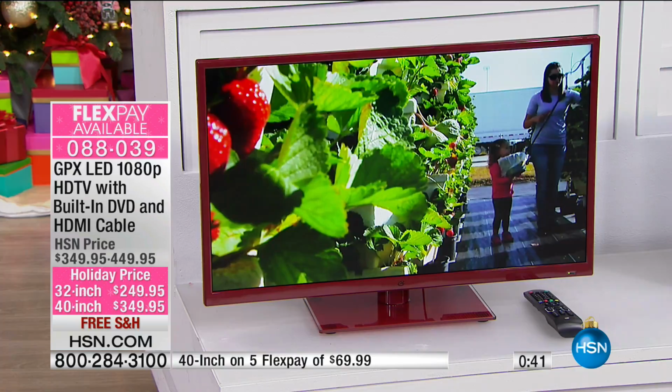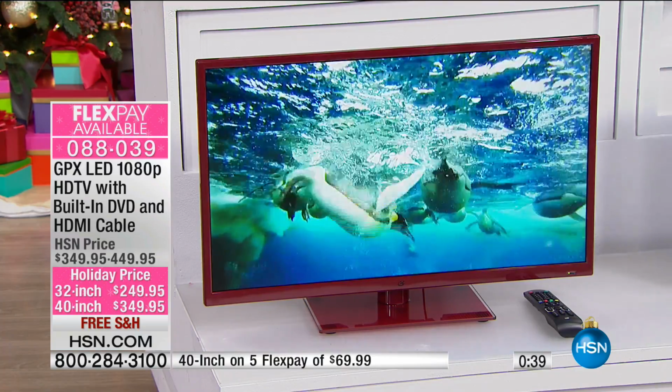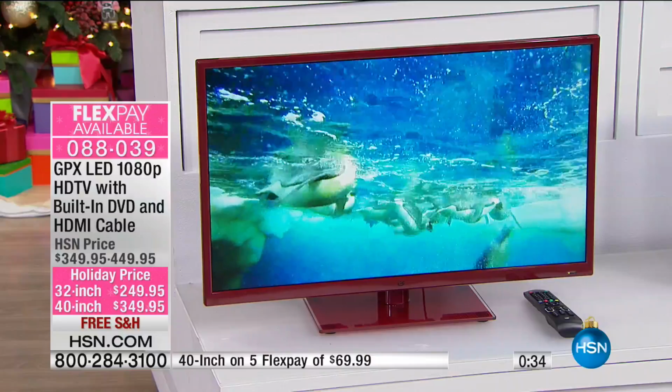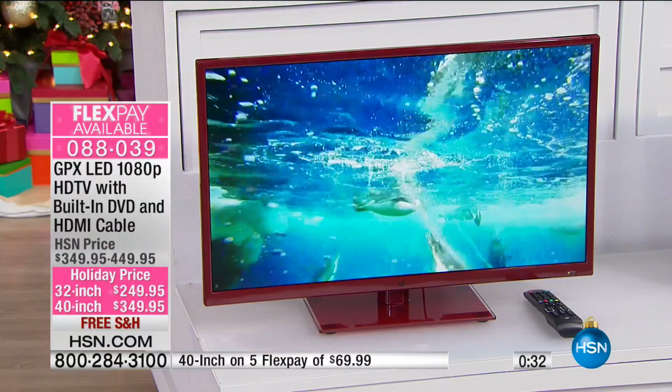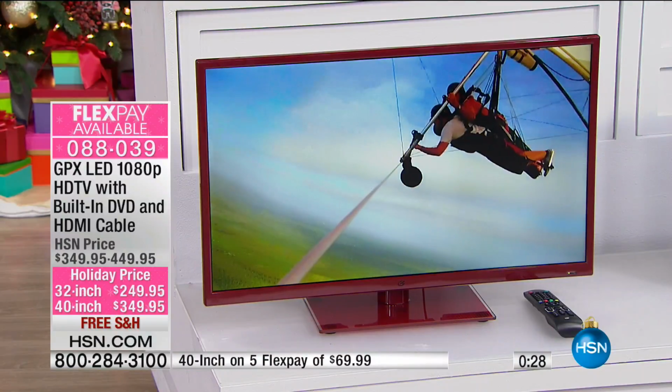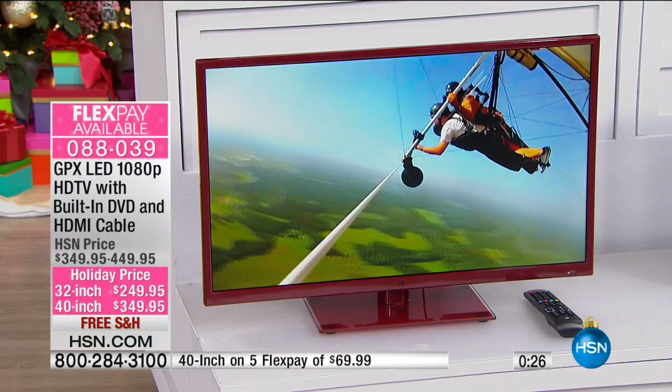You have your option of getting it in different colors. I like the red because I think that's a little bit unexpected, right? And think about where you're going to put that. If that is going to be the TV that the kids use to play on, isn't it cool that they could have their own special color in red?